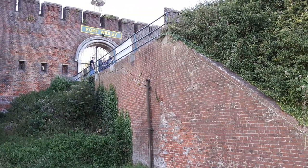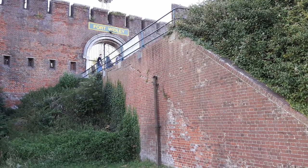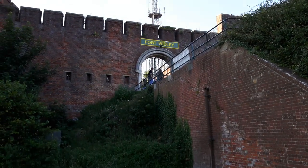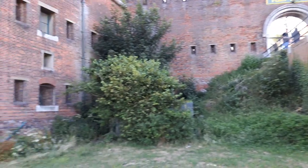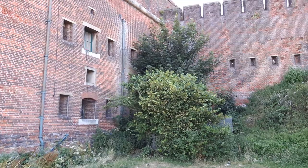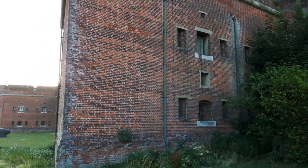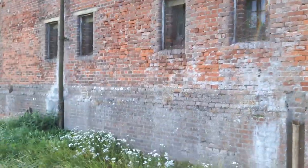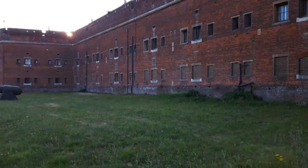Fort Widley, close up. One of the forts built in the 1850s on top of Portsdown Hill. There's four of them all together. So that's got aerials and mobile phone masts and that on the top, radio transmitters. But all this brickwork, the whole lot, is still used for different purposes, like stables and horse riding training, that type of thing. They do have open days sometimes, you actually go in and look around inside. When you get up to it, it's pretty impressive, pretty big building.